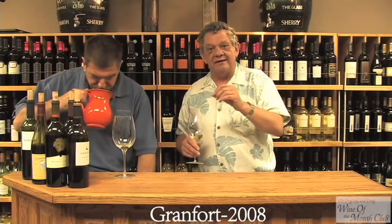Well, it's a 2008, so it's relatively young, and when you smell wines, you get an aroma out of the wine, which is basically all the bits and pieces of the grapes that went in there and how it was made. They're separated. As the wine ages a little bit, it picks up what we call bottle bouquet, which is the melding of all those things, and it kind of creates a united front.